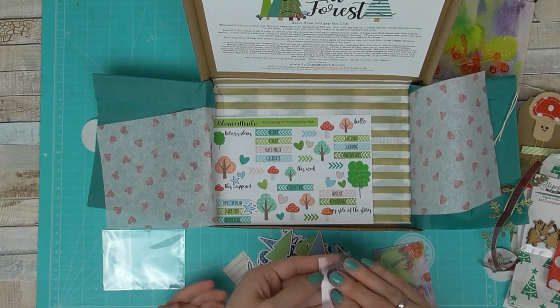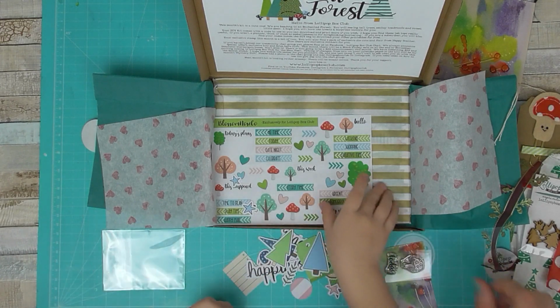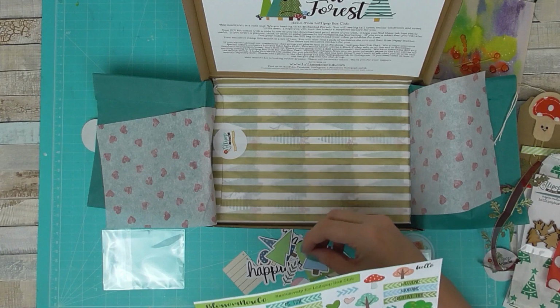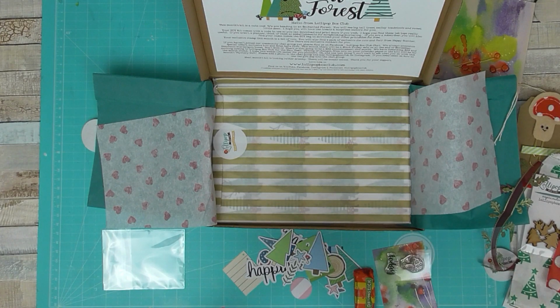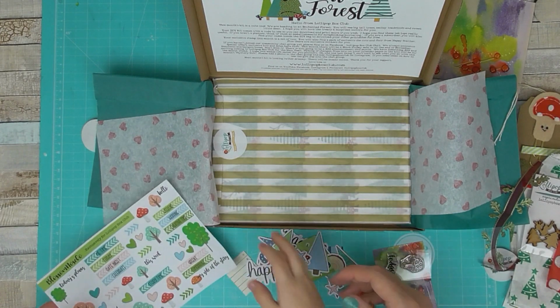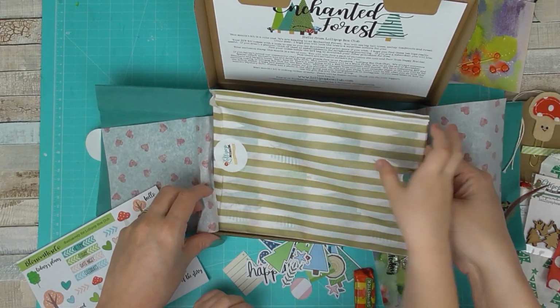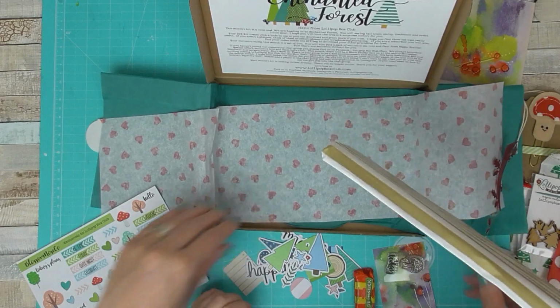What else is in the box? What else can you find? There's lots of things, isn't there? What are these? Are they stickers? They're more stickers. Nice. Is that the last thing? Not yet.